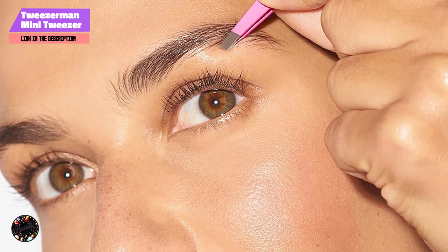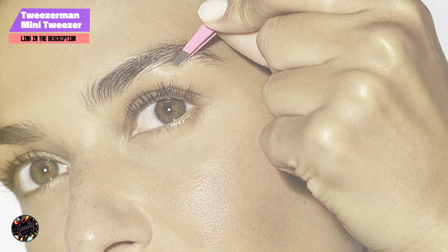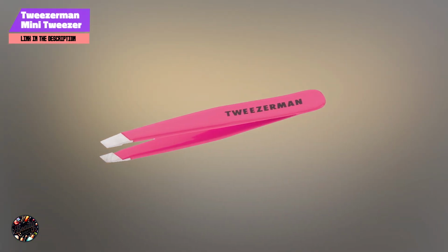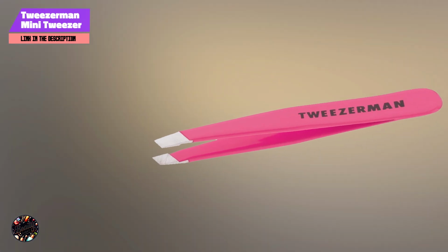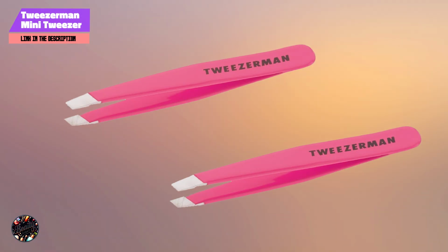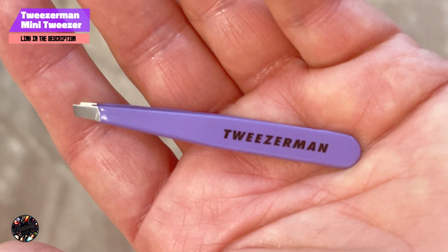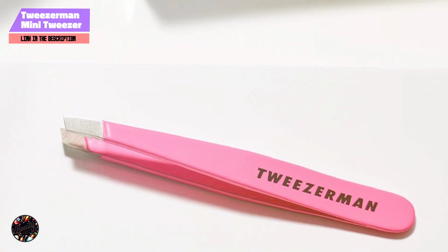Benefits and usage: the primary benefit of the Tweezerman Mini Tweezer is its precision in removing unwanted hairs with minimal effort. The sharp, angled tips allow for effective brow shaping and hair removal, making it a versatile tool for a range of grooming needs. To use, simply grasp the hair at the root and pull in the direction of hair growth. The compact design makes it easy to carry and use anytime, anywhere, ensuring you're always looking your best, whether you're traveling for business or pleasure.